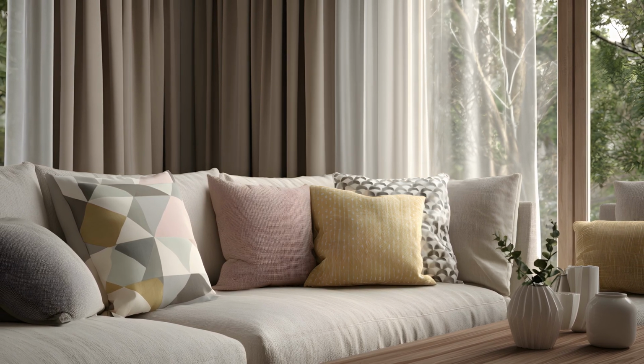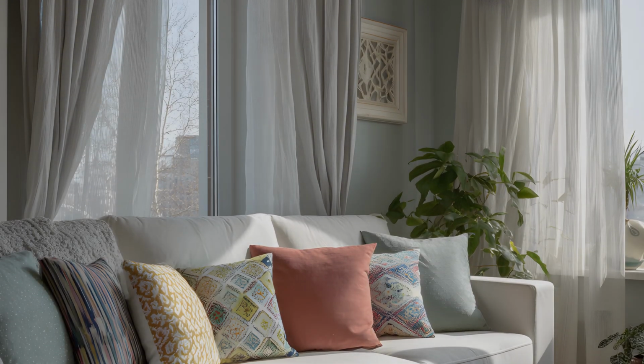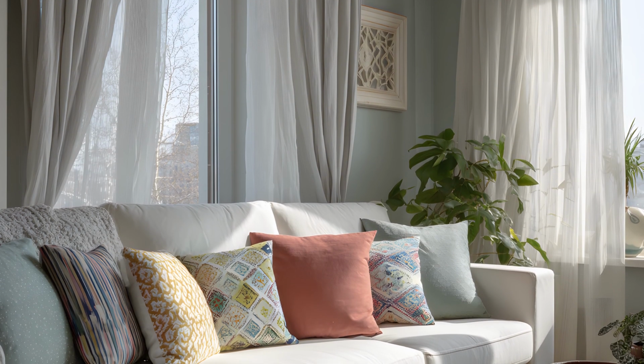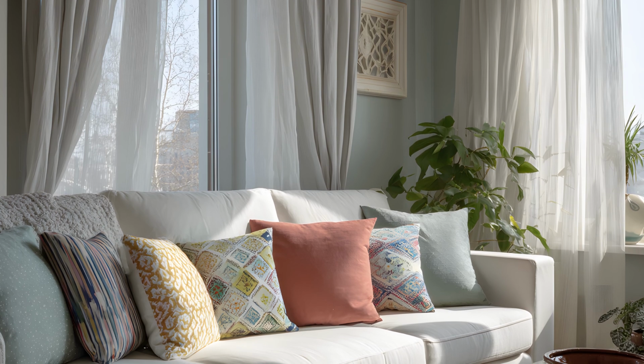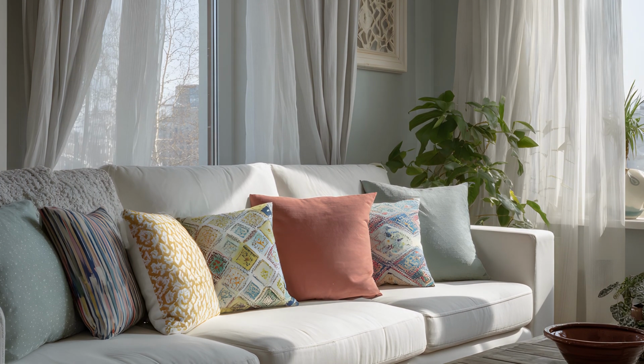Spring invites us to rethink texture. To replace what was heavy and insulating with what is light, breathable, and full of flow. This isn't just about switching out fabrics. It's about shifting how your space feels against the skin, how it holds light, and how it interacts with movement.